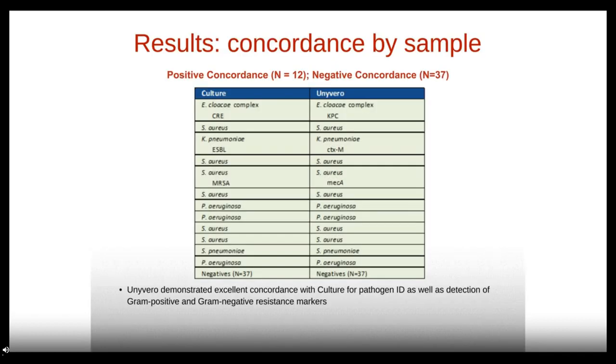If we look at the susceptibility testing and the gene markers in the Unyvero, here in the culture, the Enterobacter cloacae complex, we detected a CRE. It was enzymatic based through confirmation testing, and the Unyvero detected and reported a KPC. Definitely carbapenem-resistant Enterobacteriaceae. These Staph aureus were MSSA. The Klebsiella pneumoniae here, the CTX-M gene was detected for this isolate and was confirmed in culture as an ESBL. So that's good concordance.